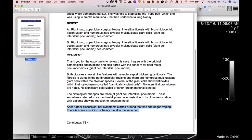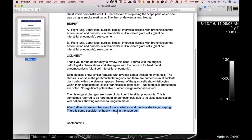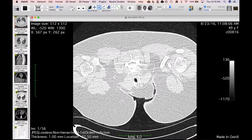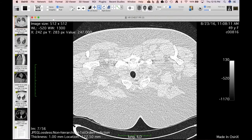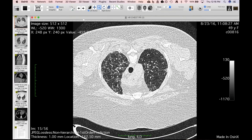He had seen at least one case presentation of giant cell interstitial pneumonia in a patient with a vape pen at ATS or CHEST. It turns out that a lot of vape pens do have heavy metals in them, like tungsten. So the going theory is that this is heavy metal inhalation from her vaping pen. I was doing a quick Google search and found a couple of things talking about tungsten as a metal that gets superheated in the vape pens. But presumably that's the cause.